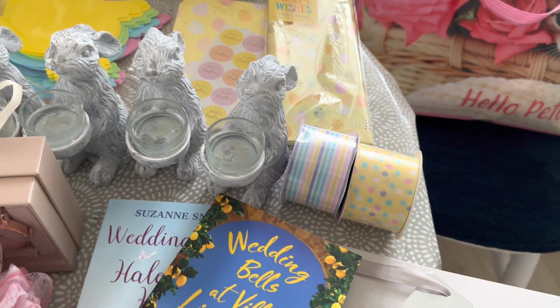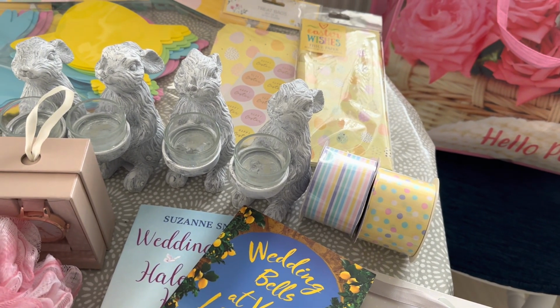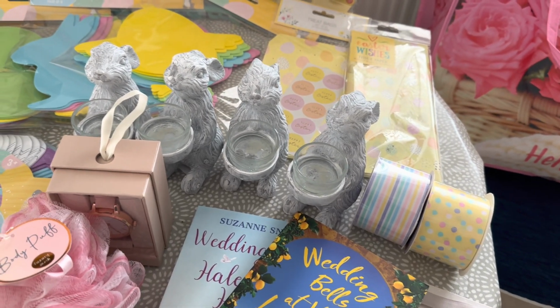Just thought they were really, really pretty. You could use those with just plain craft paper. It looked like a really nice birthday gift as well.